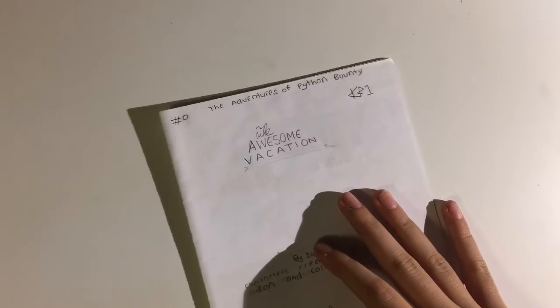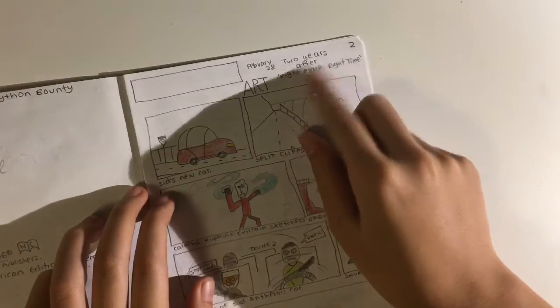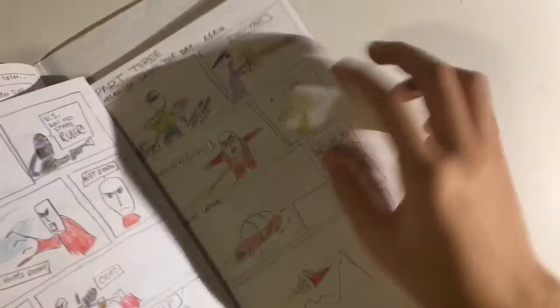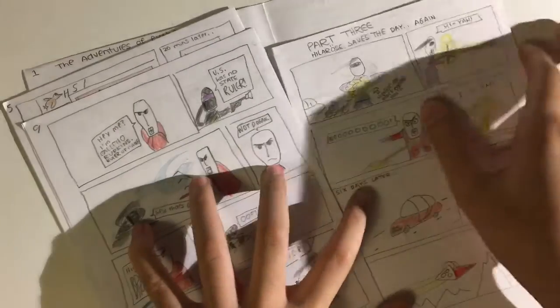But I found that not all stories have unhappy endings, but unfortunately, I only found that after I finished the series for Python Bounty. So let's go on to issue 9. The Awesome Vacation, and let's see, February 28th, 2 years after Right Place, Right Time. I actually added that, and my drawing skills, I believe, are getting a little better here, but the story is still not completely done. But this guy is actually Dogen's brother, as we saw in the first issue.